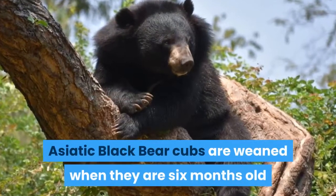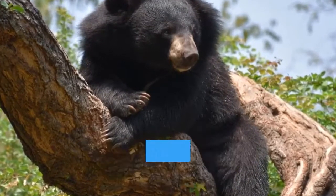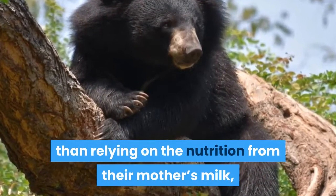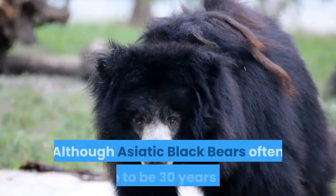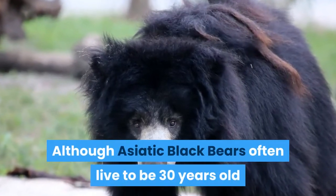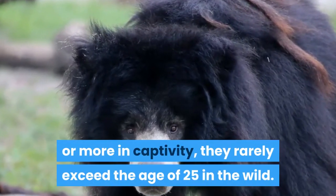Asiatic black bear cubs are weaned when they are 6 months old and so begin to only eat solid foods rather than relying on the nutrition from their mother's milk, but often remain with her until they are 3 years of age. Although Asiatic black bears often live to be 30 years old or more in captivity, they rarely exceed the age of 25 in the wild.